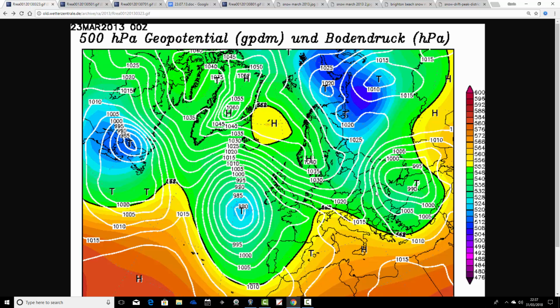I'll give you a few more interesting facts about this month. So rainfall, which mostly falls as snow, to be honest, through this month, totaled 73.9 millimetres, which is very close to the long-term average. Snow fell on up to 20 days this month across parts of the Midlands, parts of northern England, and parts of Scotland too.